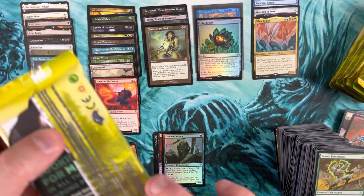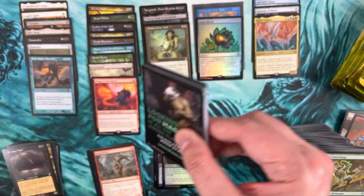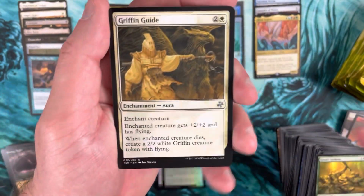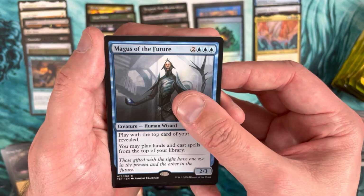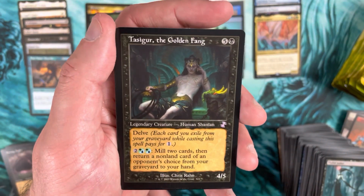If we're going crazy and we want to really, really push value, yes, our last Mythic could be a Gemstone Caverns, and that would be just over the top impressive. You know, again, any more retro frame foils would be sweet, especially since we did get one kind of early. Magus of the Future, and a Tassiger the Golden Fang after that.